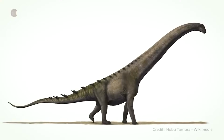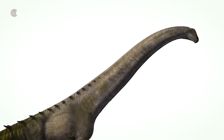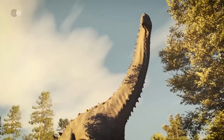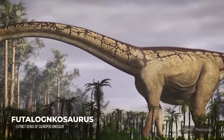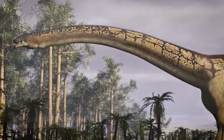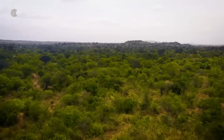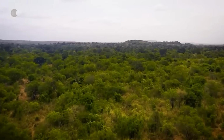In the featherweight category of the biggest sauropods, we find Futalognathosaurus and Alamosaurus. When I say featherweight, it is of course on the scale of a South American sauropod. In other words, we are approaching 30,000 kilograms or 66,000 pounds. Futalognathosaurus is a dinosaur that likes forested plains, such as the one right in front of us. They are herbivores and need a lot of food. You'll soon understand why. But back to our lovely Futalognathosaurus specimen.